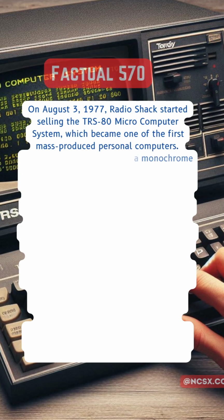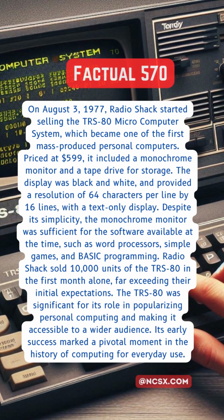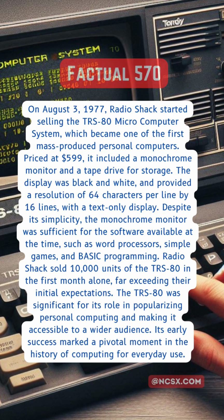On August 3, 1977, Radio Shack started selling the TRS-80 microcomputer system, which became one of the first mass-produced personal computers. Priced at $599, it included a monochrome monitor and a tape drive for storage.